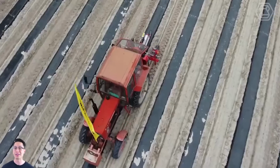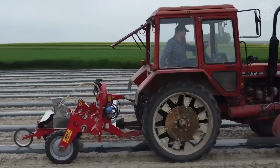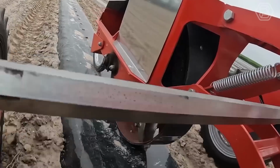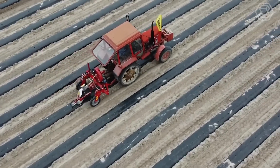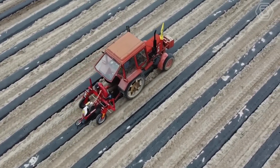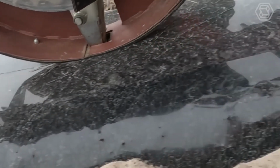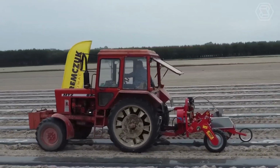Seeds can be sown on a flat surface and in row furrows, as well as in paddocks. The sowing discs are made of high-quality stainless steel. When selecting the appropriate discs, the type of crop, the number of seeds to be sown per hectare, as well as the spacing should also be considered. The number of holes in the disc ranges from 6 to 120 per row, and their size varies from 0.02 to 0.12 inches.